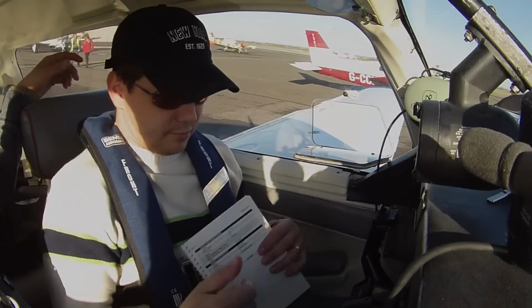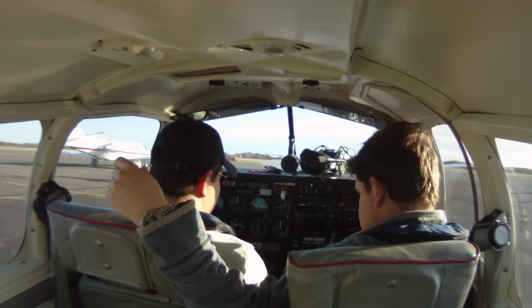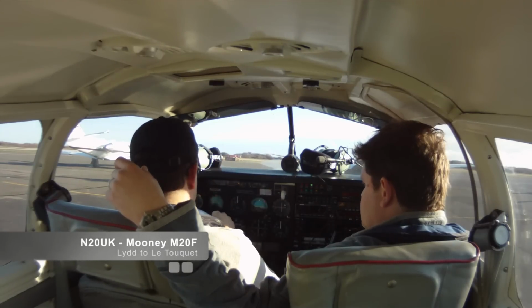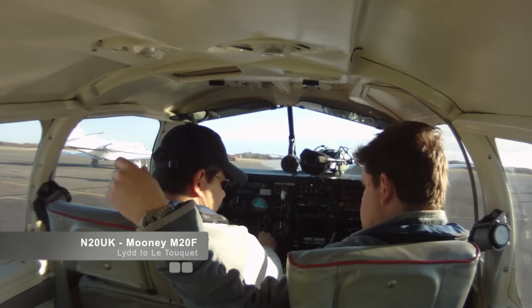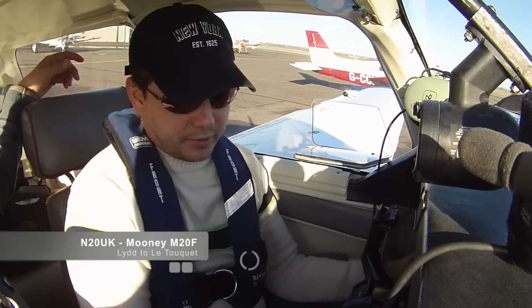So starting the engine, warning light on. It's warm, so it should just come up without doing much. Let's put some pressure on. Fuel pressure, the fuel pump.